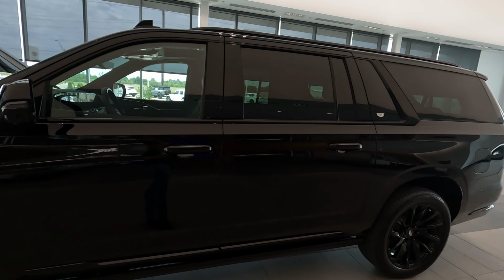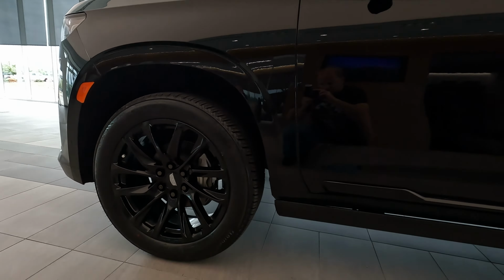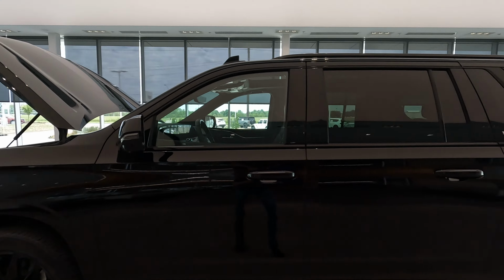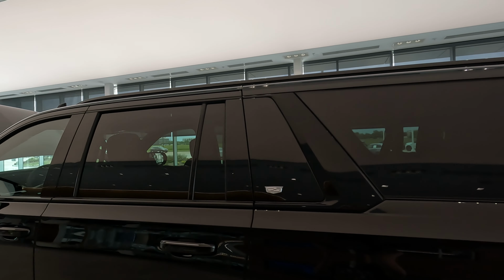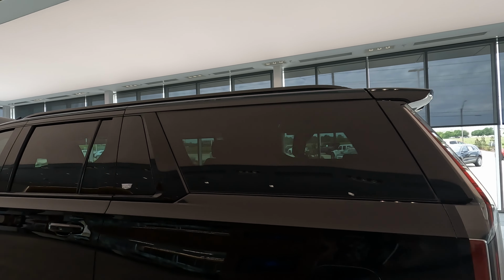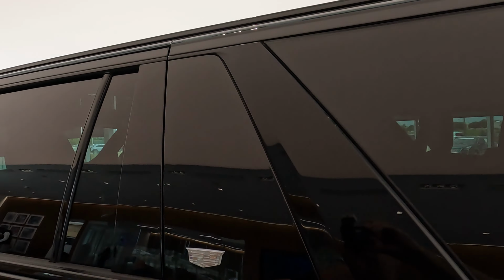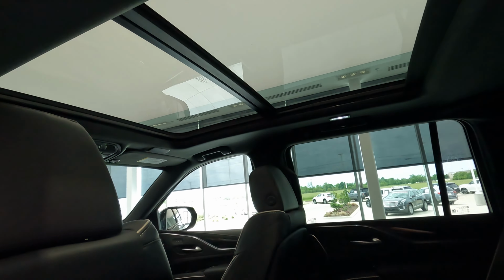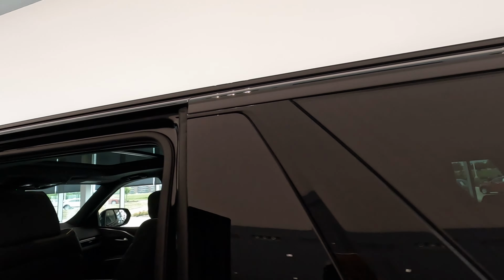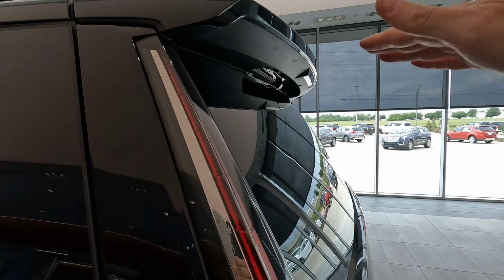And with this model having all of the black, it just looks perfect. The black 22-inch wheels are going to accent everything perfectly with the black exterior, black interior. And it makes these tinted windows look a little bit darker than they really are. Going to have those roof rails up top. I did show you a little bit earlier that we do have the panoramic sunroof right here. And we finish things off with the nice large rear roof spoiler.